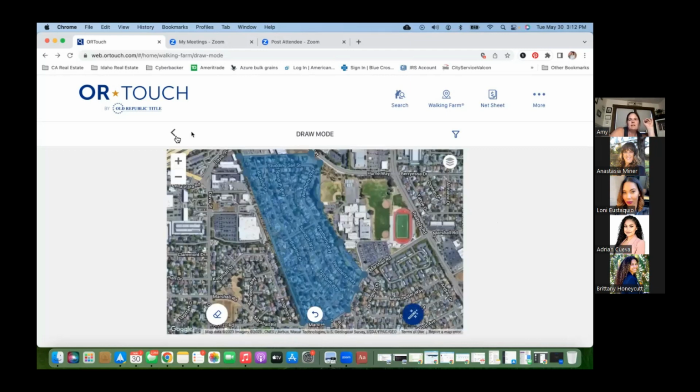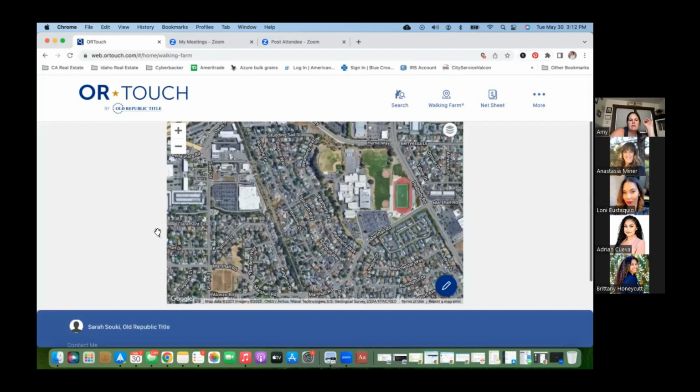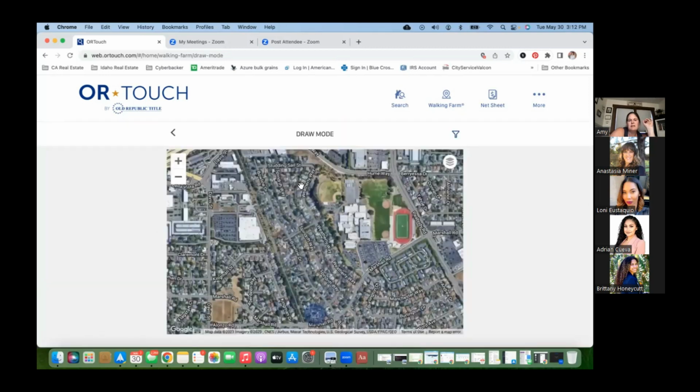All right, we're gonna go back to this back arrow maybe. Sorry, I usually do this in the app. I don't usually do it here. Oh, no. All right, there must have been a save button that I couldn't see. So let's try it again. Draw mode.